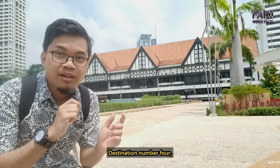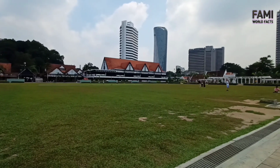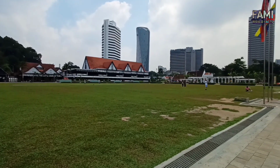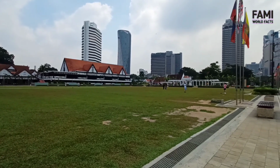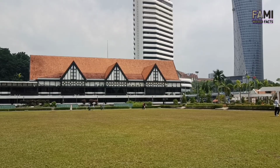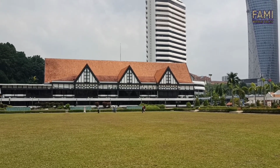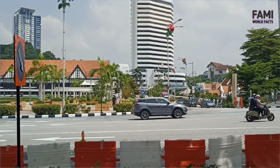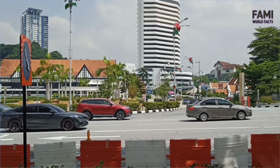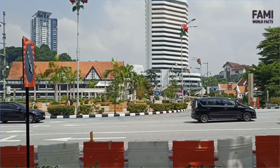Destination number 4, Selangor Club Building. Established in 1884 as an exclusive club, it became the social gathering spot for the British officers and locals. The current building, built in 1910, was designed by Arthur Benison Hubback. Remember his name? Uniquely, the club building was designed in Tudor Revival style, in contrast with the surrounding buildings with domes and arches that Hubback also designed.